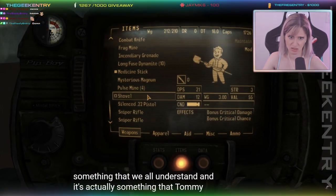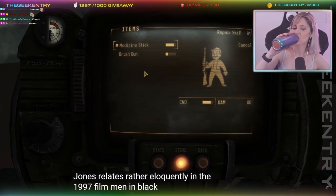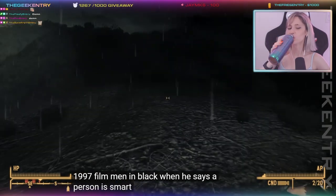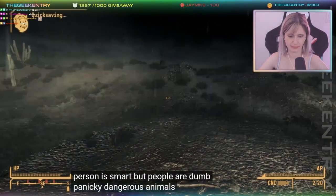And it's actually something that Tommy Lee Jones relates rather eloquently in the 1997 film Men in Black when he says, a person is smart, but people are dumb, panicky, dangerous animals.